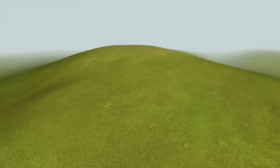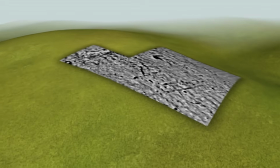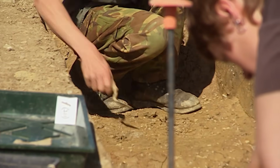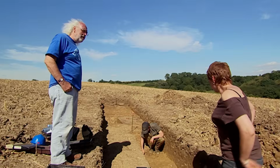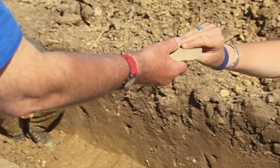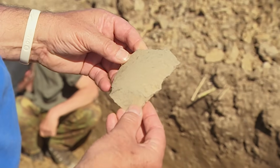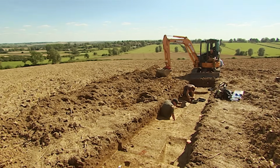And on top of the hill, Tracy's been investigating geophys anomalies to see if they're Saxon or Iron Age. Having found an Iron Age ditch, now she's got pottery. How have you got on then? We've got late Iron Age pottery, but we've got early Roman as well. Oh, right. Well, that's rather nice, isn't it? It's nice, wheel thrown. So, Roman and Iron Age on top of the hill, but no Saxon site at all.